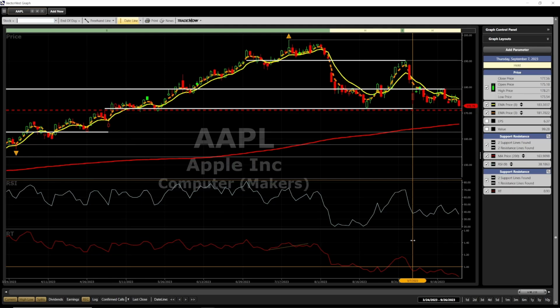Thus, my takeaway on Apple is if we can get the market turning around and some green lights to appear in the color guard in the near future, even a primary wave up, this could present itself to be a great buying opportunity on Apple.